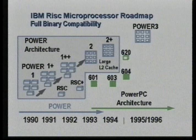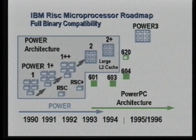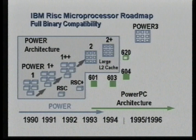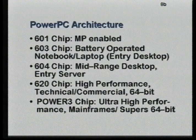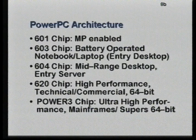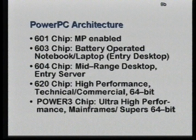After POWER2, as you can see on the chart, all processors will be PowerPC compliant, and we're trying to offer a range of processors all the way from palm tops up to supercomputers. The 603 that was introduced earlier this year is targeted at low power portable machines. The 604 chip will give us increased performance on our desktop and low entry servers. And the 620 chip will be the first 64-bit implementation of the PowerPC. It'll be targeted at the high-end technical and commercial marketplace.